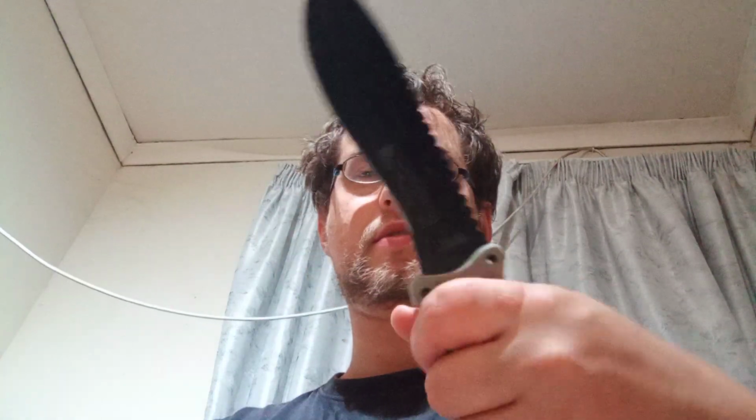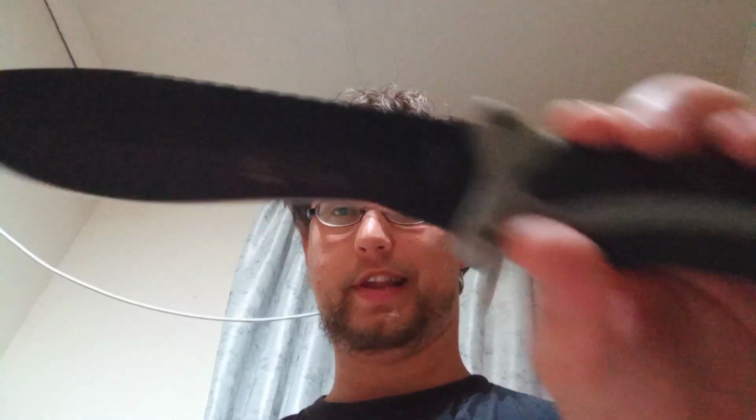So this is, if I can just get this stupid thing out of the sheath, from Columbia Knives. It's a big, bulky, fixed blade. Nice Kydex sheath. Again, I don't carry this one. It's way outside of the legal carry size.